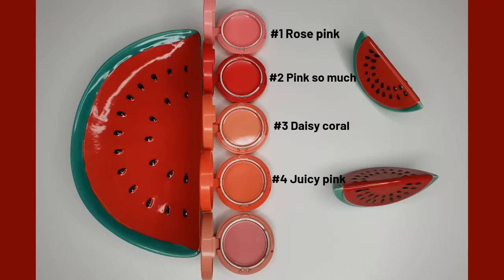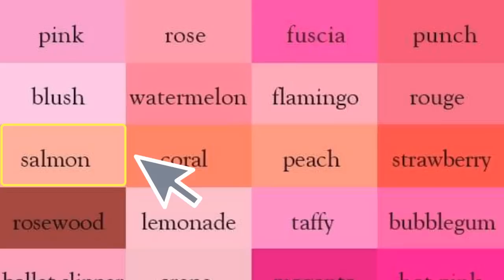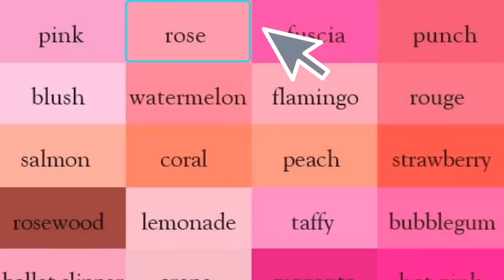Next is shade number 4, Juicy Pink. The shade number 4 component, to me, is like a darker orange, or the actual blush color is strawberry, as well as the component. And last but not the least is Creamy Rose. The Creamy Rose component is a salmon-y color. The actual blush to me is like a rose color.